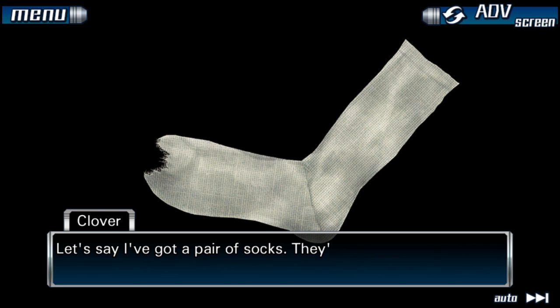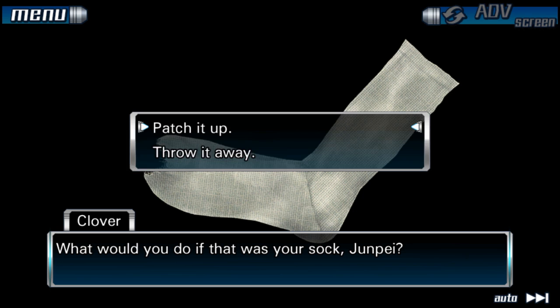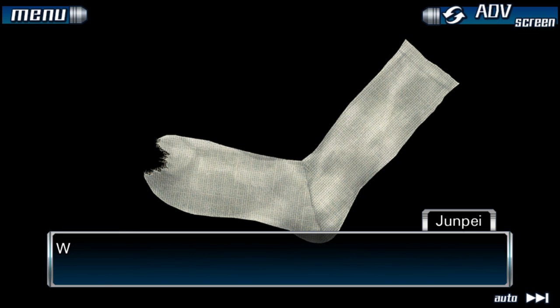Let's say I've got a pair of socks. They're my favorite socks. One of them gets a hole in it. What would you do if that was your sock, Junpei? I guess I'll patch it up. It's my favorite sock. Well, I guess I'd patch it up. Get some cloth and close up the hole.